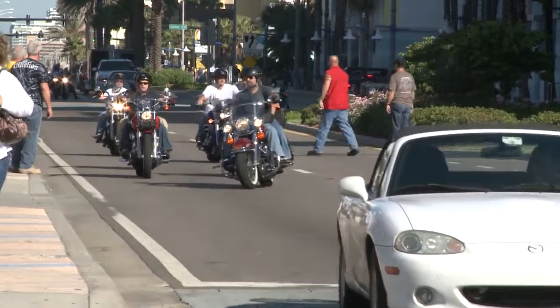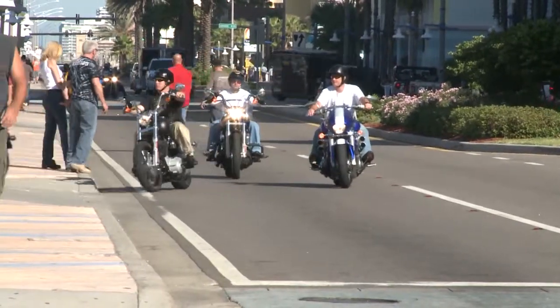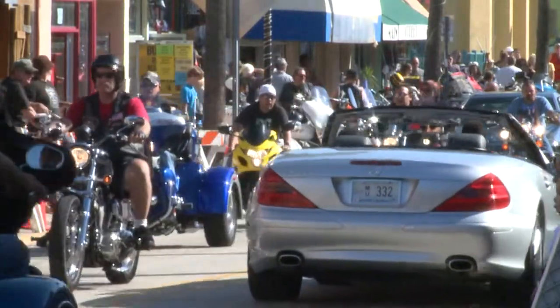Be seen. Make sure those headlights are on. Make sure you're wearing clothing that makes you visible. And don't rely on a driver to see you. Make eye contact with those drivers before you make any kind of movement so that they see you. Make sure you're at your game.